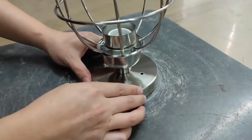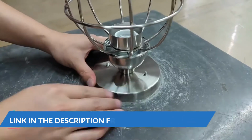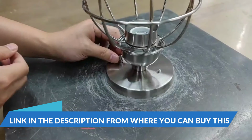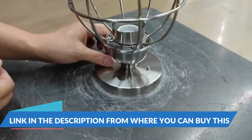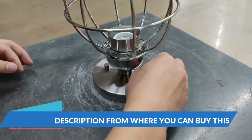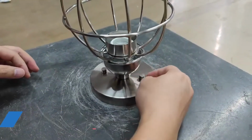its avant-garde retro design. Wide application, the rustic close-to-ceiling light fixture is perfect for the kitchen, laundry, hallway, foyer, dining room, living room, bedroom, entryway, stairway, farmhouse, barn, basement or any other places.